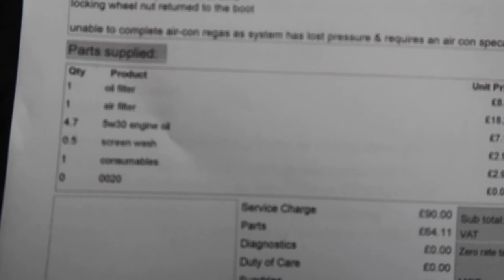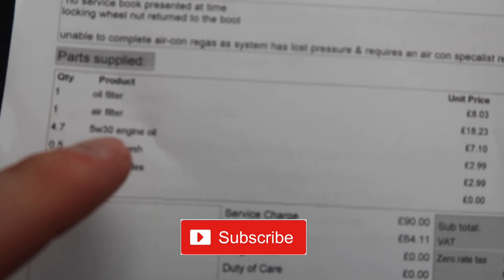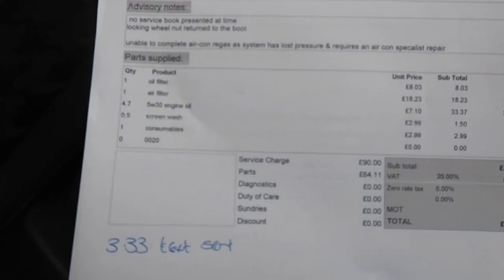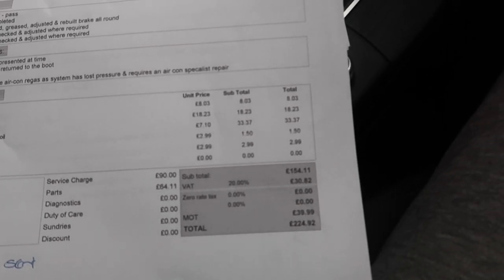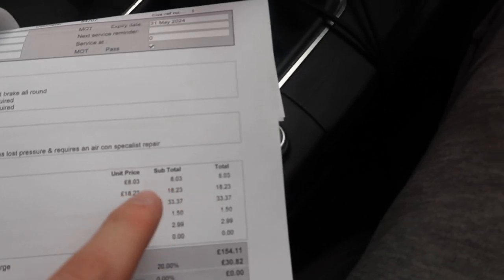Apparently here's what they've done. They've done an oil filter, an air filter apparently, which is down there. They've done engine oil, which I don't know if that is, but they said it cost, unit price subtotal, 33 quid. The oil is the most expensive thing because, like I said, the oil has to be proper oil. Screen wash they've done, don't know why they've done that. Consumables, which I guess is just like nuts and bolts. Oil filter cost £8. Air filter, which obviously lets the nice clean air get into the engine to cool it up.